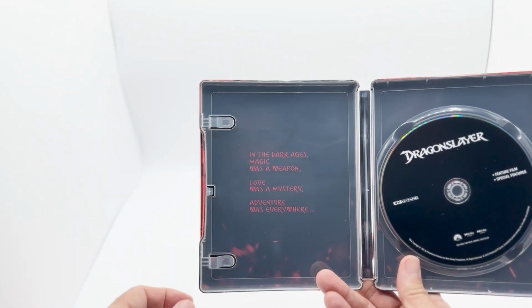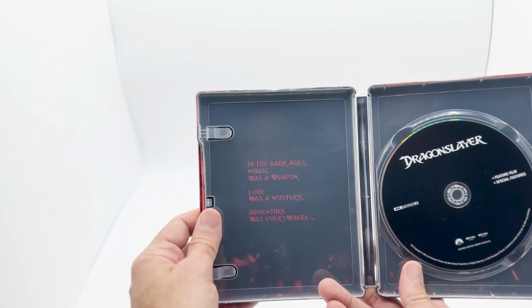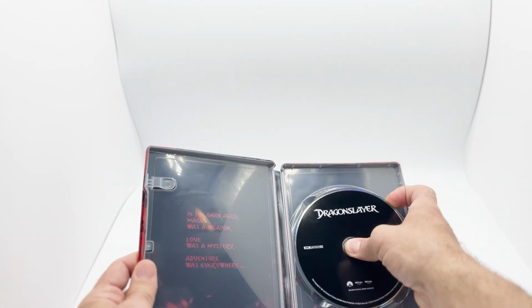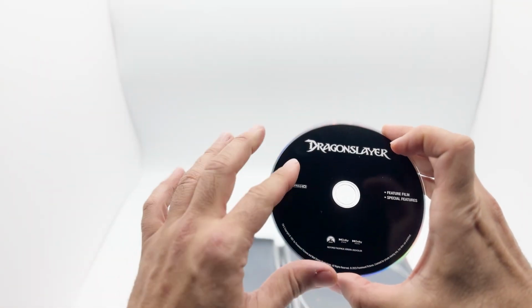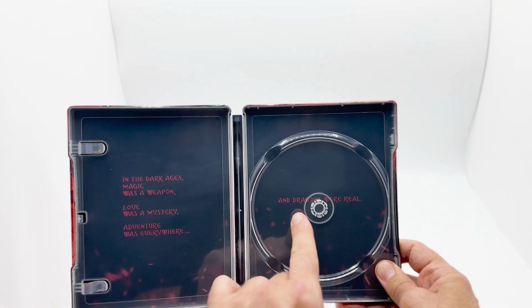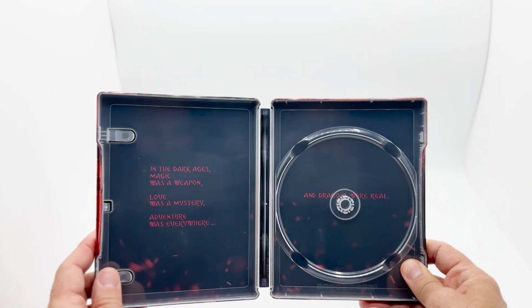There is a quote inside. In the dark ages, magic was a weapon. Love was a mystery. Adventure was everywhere. The disc is very simple, with the title logo for us. But we could have more, like Eureka or Arrow Video does on their discs. And behind, we see the remaining quote. And dragons were real.